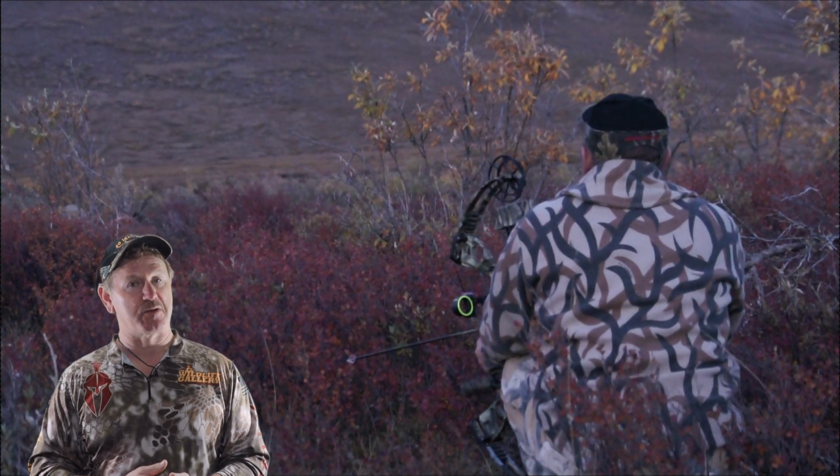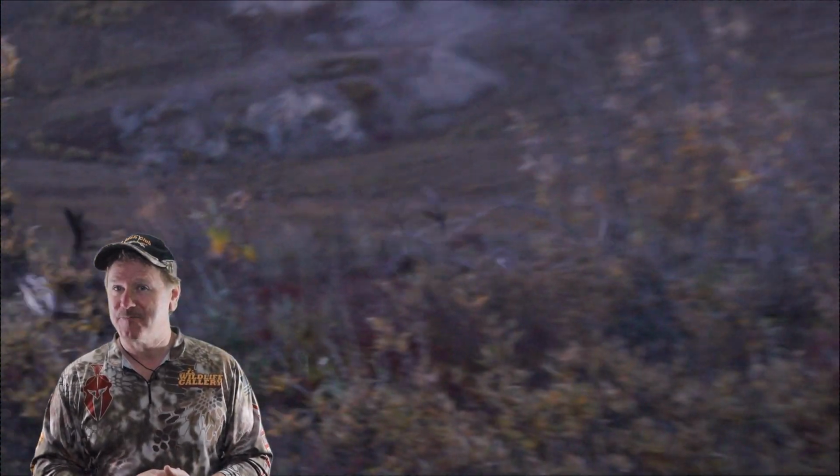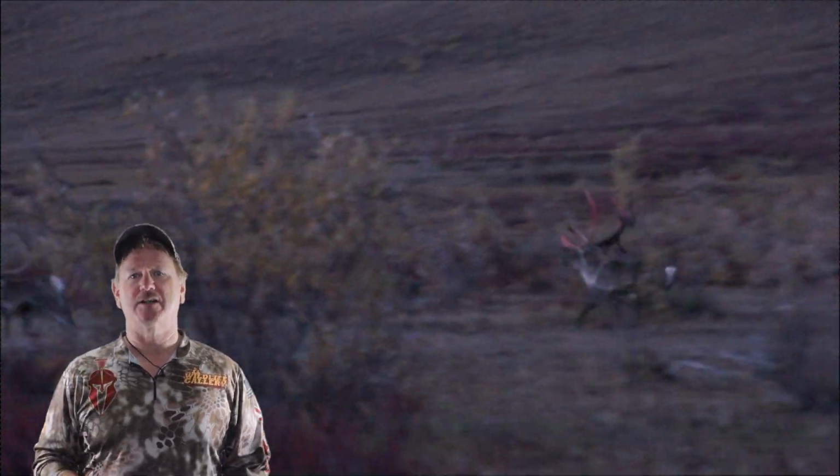Caribou hunting is a phenomenal way to hunt up here in Alaska if you go in the right places. That's what 60-inch club is all about. This spot that you see right here, grab that gun. You can hunt this spot.